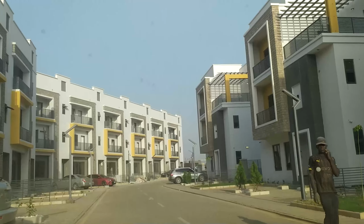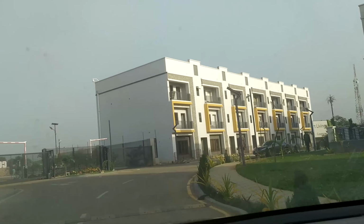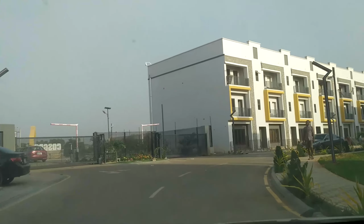So you could just buy. I think there's a lot. You can just buy and then resell as well. So there seems to be a lot of CCTV cameras here as well.